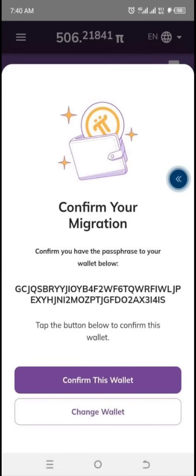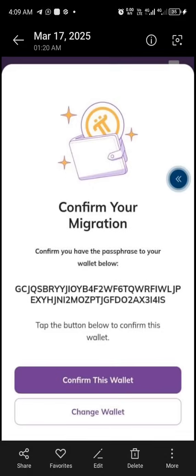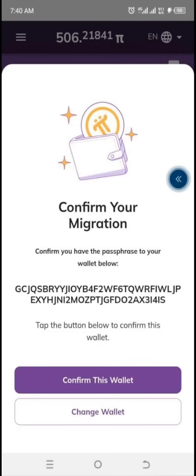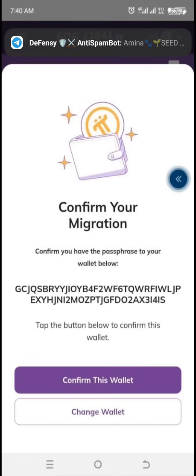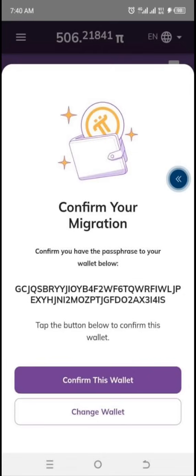But before doing this, make sure that you have verified your email, because a message will be sent to your email. So if you click on this confirm wallet, it will ask for your passphrase. They ask for this to make sure that you still have access to this wallet. That's why they are asking for that. So just input the passphrase to log into that wallet, then confirm it. When you confirm it, a message will be sent to your email.